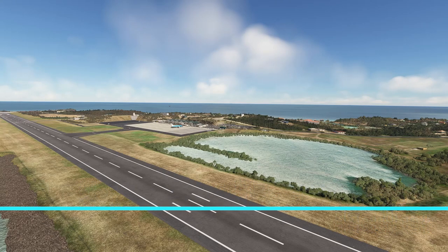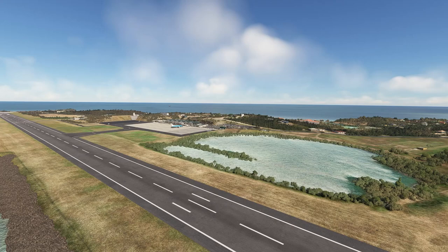Today we're going to be flying the PMDG 737-800 from Grenada, Maurice Bishop Point Salinas Airport in Grenada to Princess Juliana Airport in St. Maarten, the Dutch part of St. Maarten. And we'll be flying as KLM 117.